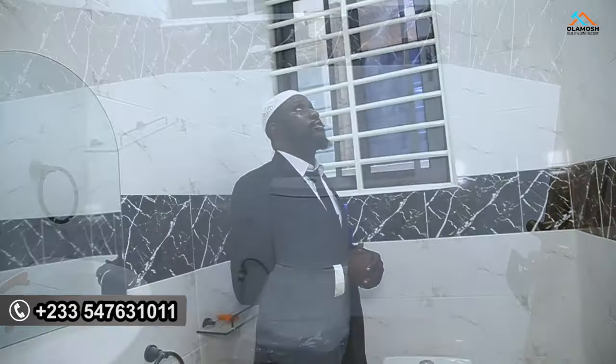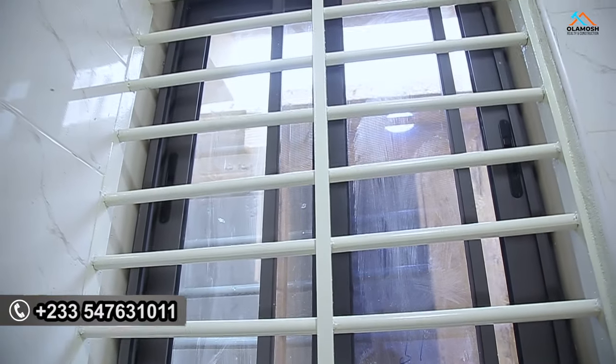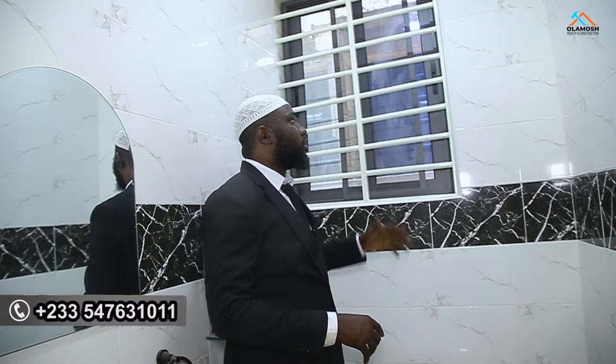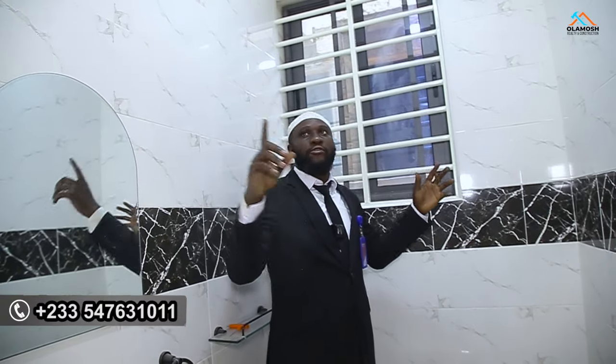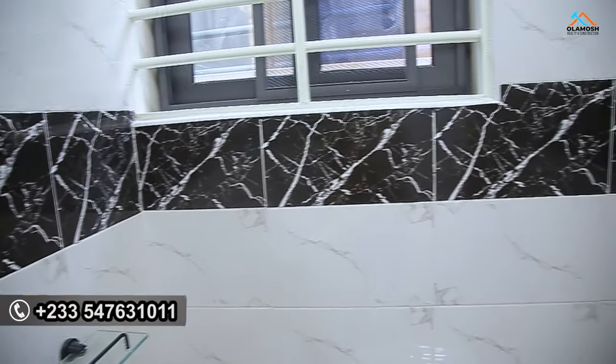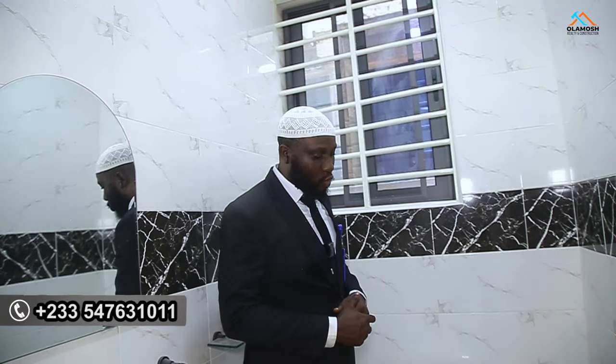As usual, let's start from the top. Very beautiful ceiling was done for us with the help of P.O.P. You have a light which was fixed at the center. You have a big window over here which allows natural light and ventilation into this visitor's washroom. Now when it comes to the wall, all the four corners of this washroom has been fixed with wall tiles, which is very nice, as well as the floor as well has been laid with tiles.